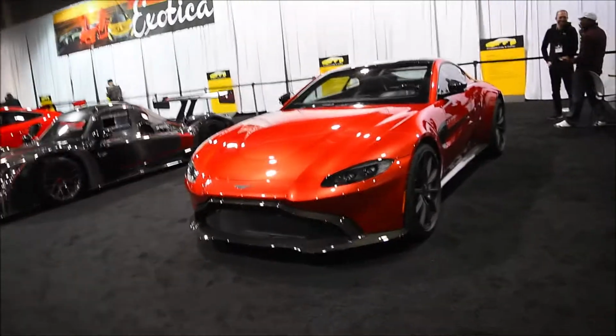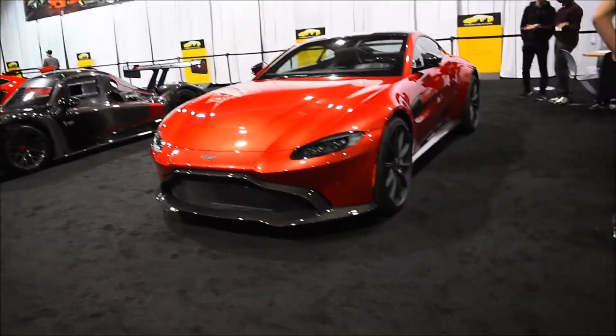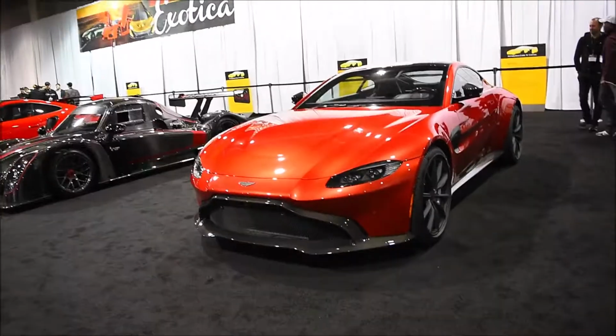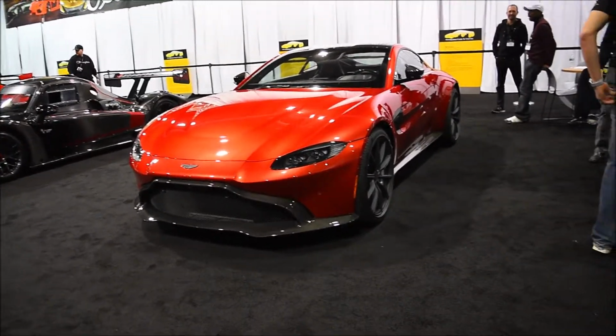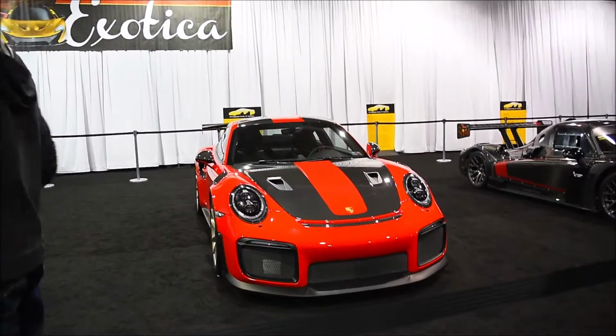Here's the front of that Vantage that I told you guys about a few minutes ago. I'm not sure if I really like it. It kind of just looks like a bug to me, but I definitely do like the back of it, like I said. Here's a front look at the GT2 RS.